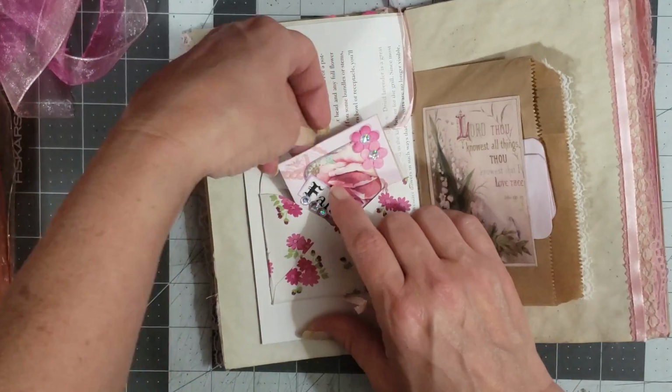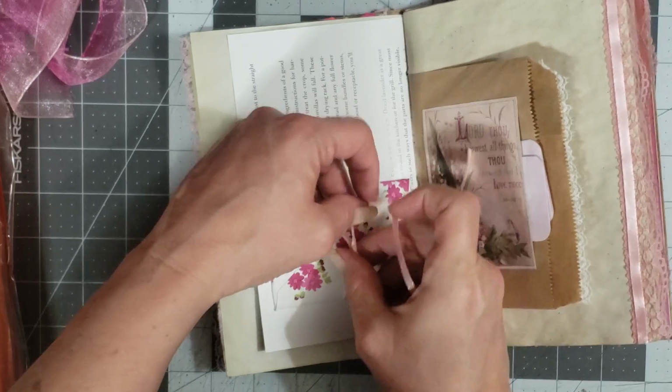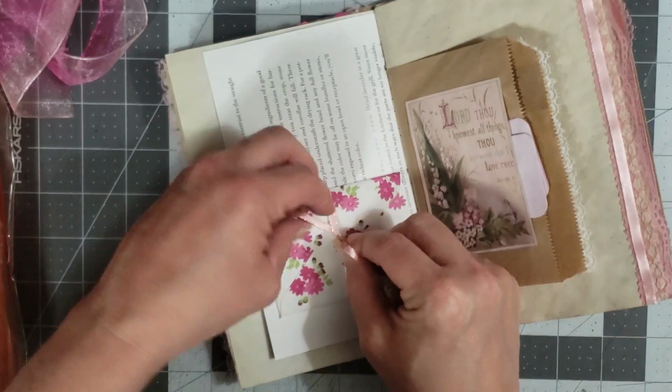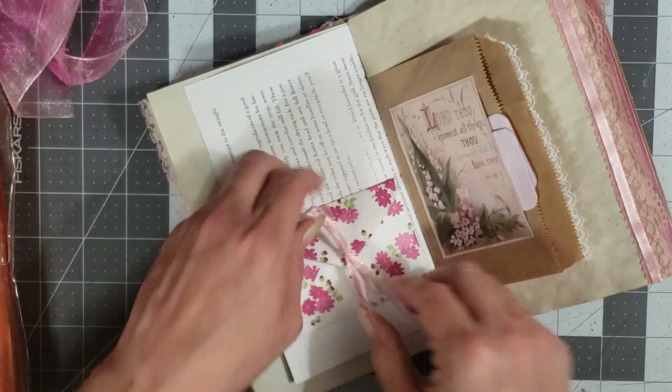What is it about tiny things that we all love so much? Okay, let me see if I can get this little bow tie back. I'm fumbling with my fingers here.